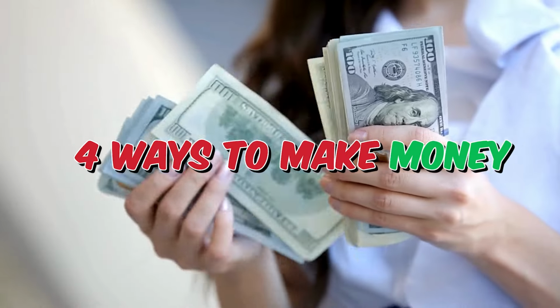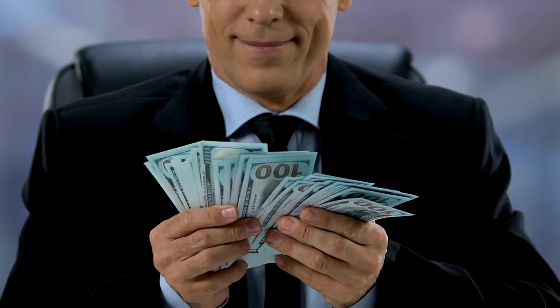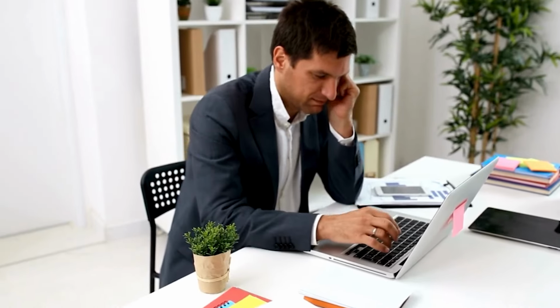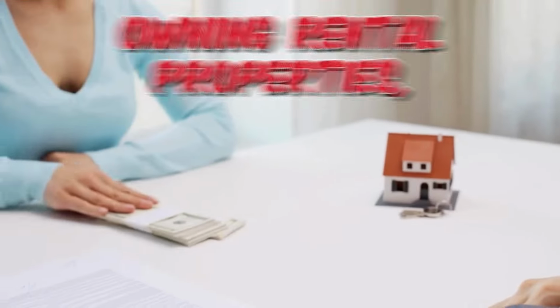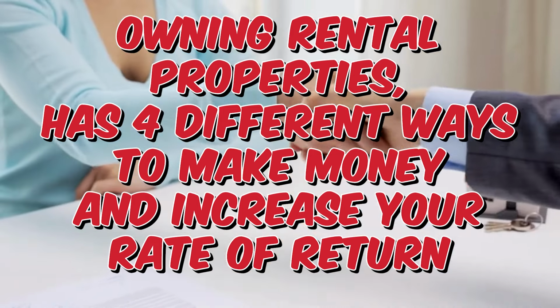So did you know there are 4 ways to make money owning rental properties? Actually, in every investment, there are 4 possible ways to make money, but not all investments can make money 4 different ways. Most investments such as stocks, bonds, and gold usually have 1 or 2 ways of making a rate of return. Owning rental properties, however, has 4 different ways to make money and increase your rate of return.